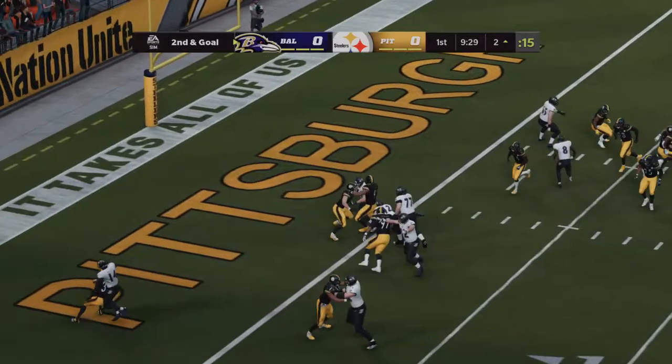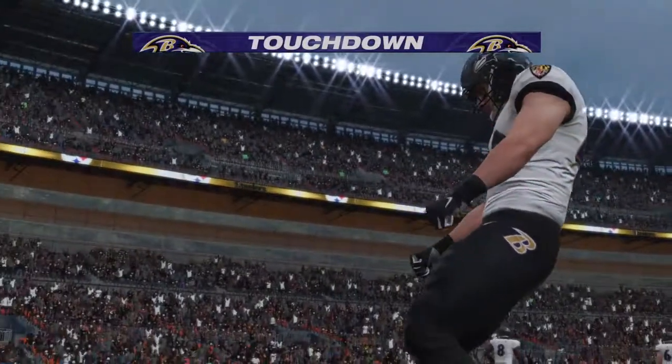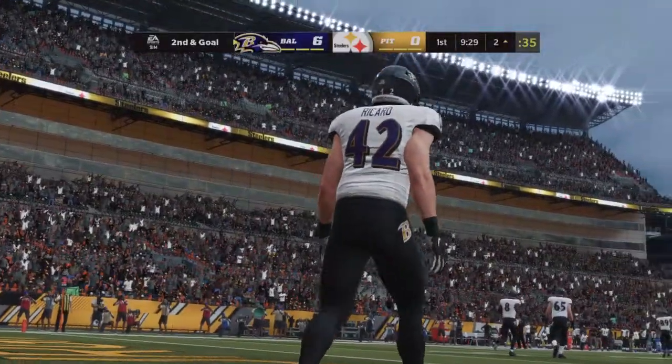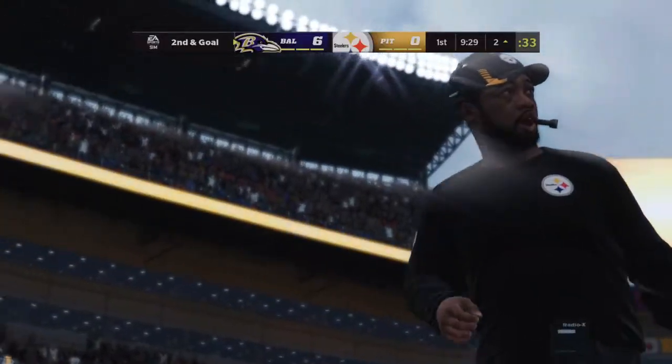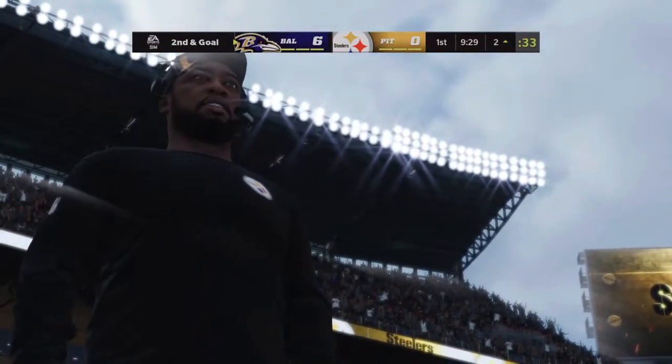And they'll try to pound it in with Ricard. And he will take it in for a Ravens touchdown. Patrick Ricard taking it in from 2 yards out. And the Ravens have taken the early lead.